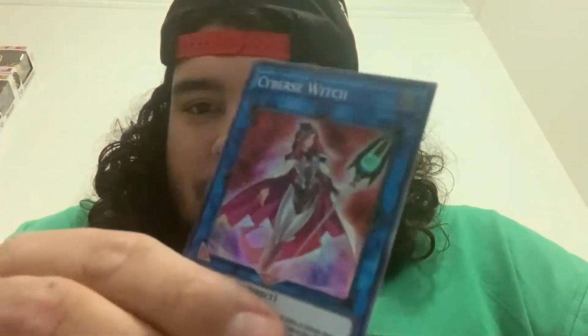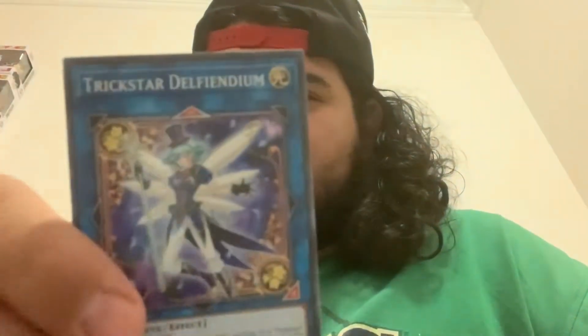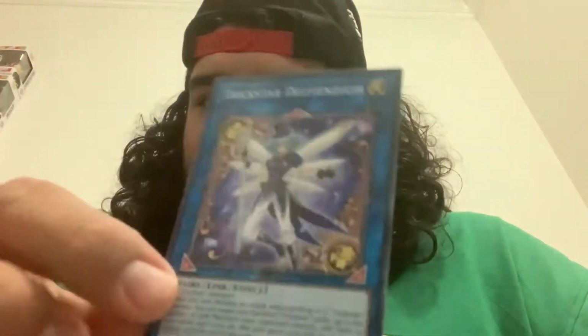Cyberse Switch. So another Link monster. Pretty cool. I mean, the card art is amazing. Look at this card art, guys. Pretty cool card, if you ask me. Trickstar Defendium. Yeah, this is definitely like a new Link Dimensions, I think.